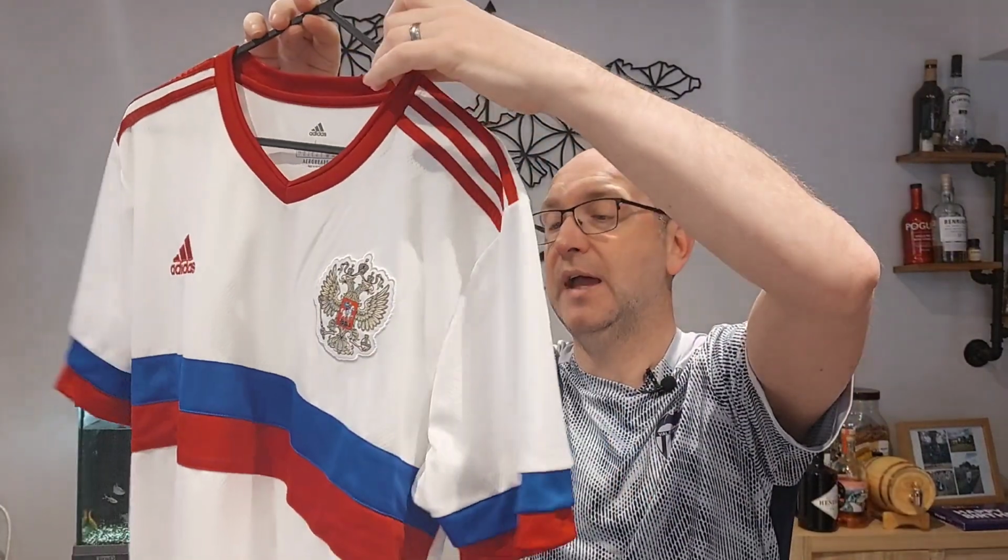But I did love this shirt, and at the end of the day, this is a football team and these are players, and whatever we think of what's going on in the world, I've picked this up as a shirt collector because it's a shirt from the 20 Euros.